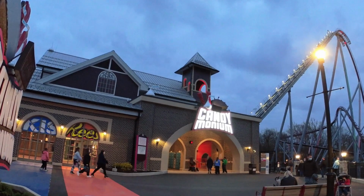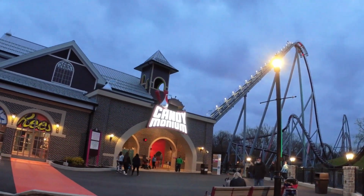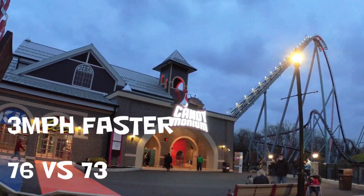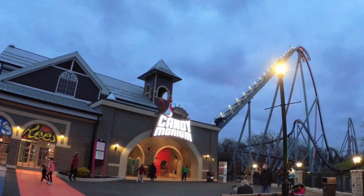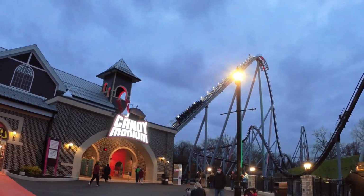Obviously, I go to SeaWorld Orlando a lot. I have an annual pass to that. This is better than Mako. I don't know what it was, it felt faster than Mako. I'll have to look up the stats later to see if it's just me being crazy or if it is faster, which I was surprised, especially since we're in the 50-degree weather here. It was fast, and of course, B&M, brand new coaster, it was super smooth.